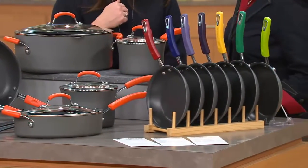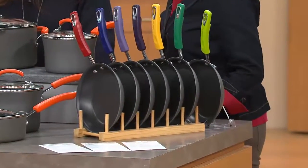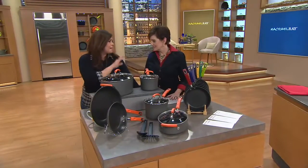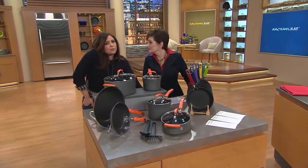So if you do treat yourself today and invest in this insanely low price and good cookware, that's a great thing to do. Right, pass it down. If you don't have adult children you want to pass them to, please stop by your local food bank and give them some equipment to work with. They'll be so grateful. I love that.